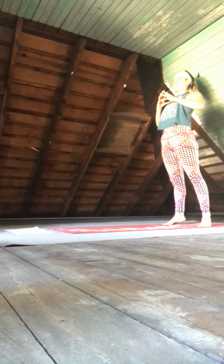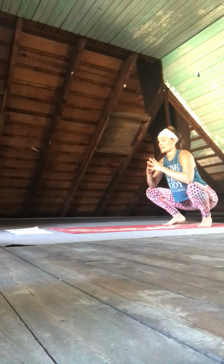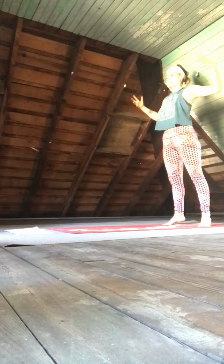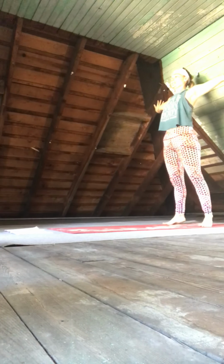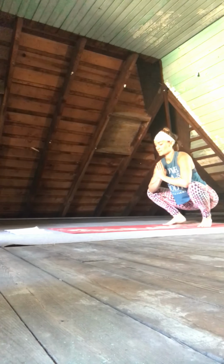Straight spine, bring chest forward. Exhale down. Last one, inhale up. Find some expression in your arms. Exhale down. Good work with the Malasana squats.